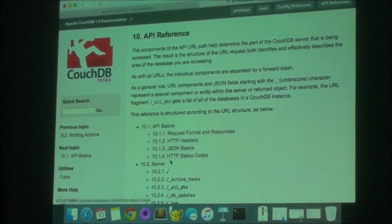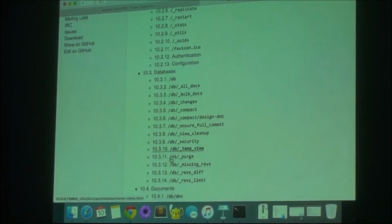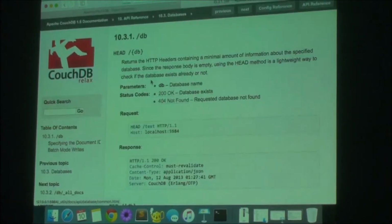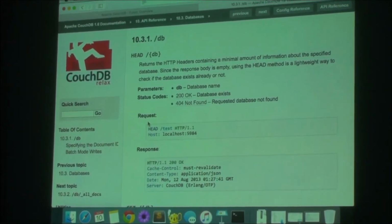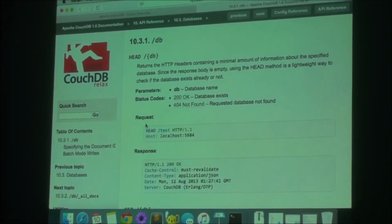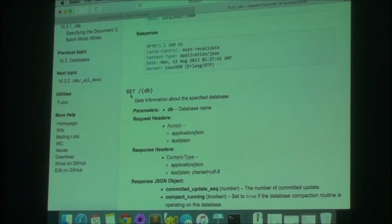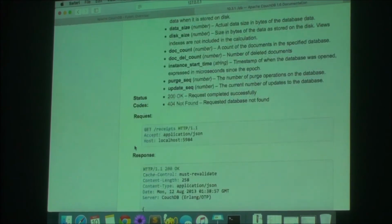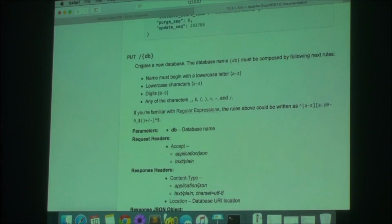Just to give you an example, this is the web services, and for the database, for example, you have the head command from HTTP, and this is what you request, and this is what you get. You have the get, which will give you information about the database. You have put in order to create a new database, and so on. So basically it's a REST database.